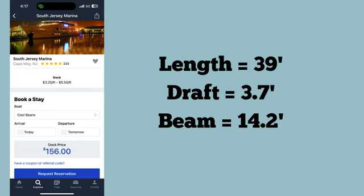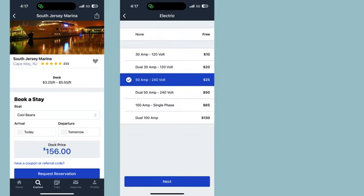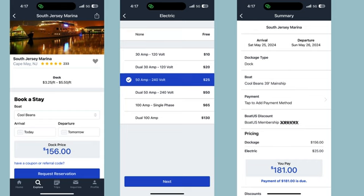And then you choose the power that you need. We use 50 amp, and then it gives you your total, and you just hit the request button. It usually takes the marina about an hour to get back to you, but it is super easy.